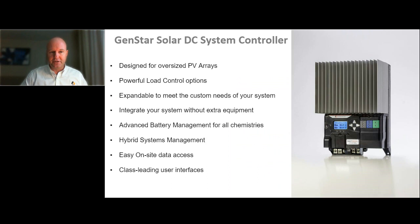Okay, so just to summarize on the GenStar, it is designed for oversized arrays, giving expansive capabilities for oversizing, which is a really strong need in the industry throughout, both grid tie and off-grid. The powerful load control options are really unique in a product of this capacity. And not only inbuilt load control of 30 amps, but the additional capabilities of adding other loads externally, 2 or 3, for kind of a multi-tiered disconnect. It's expandable to meet custom needs of your system.